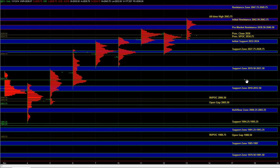And in the event that we get some extended selling and 19.5 to 21.5 on the downside ends up breaking, then the next main inflection point would be down at 10 to 12.5. But at this point that's quite extended, so we're not really focused on it. We're just going to take it step by step. So heading into the open, let's see how the market holds at the 33.25 high volume node, 32 to 34 support. And if that gives way, then that would be a confirmation that sellers are in control.